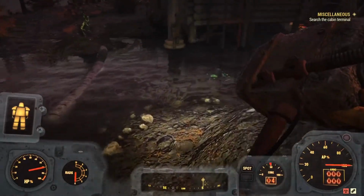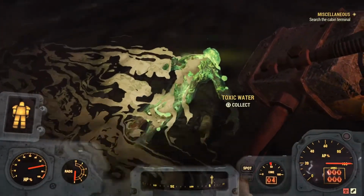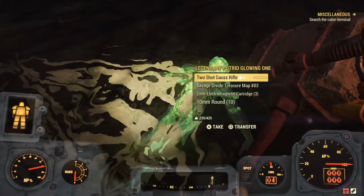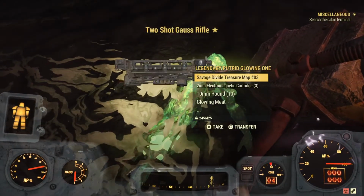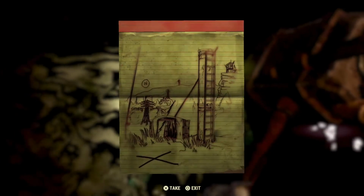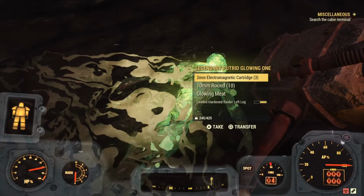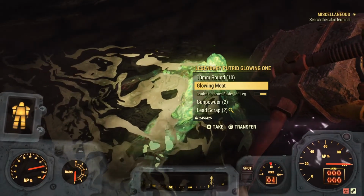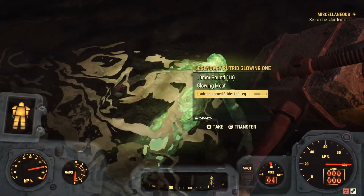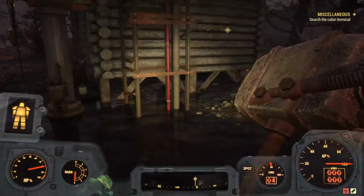Where is the glowy dude now? Here we are. What you got for me? Two-shot gauss rifle. Okay, we're gonna take that treasure map. I like treasure maps. Well, you know what? We're gonna take it. I don't think I have any. Here's some gunpowder and some lead scrap. The rest of the stuff can get out of here.